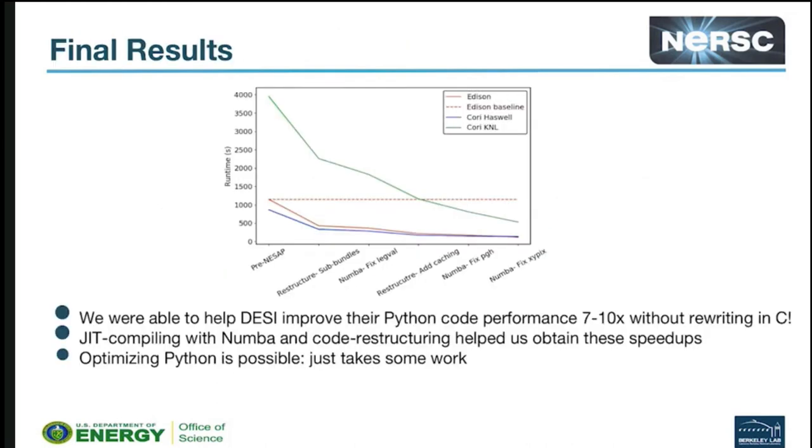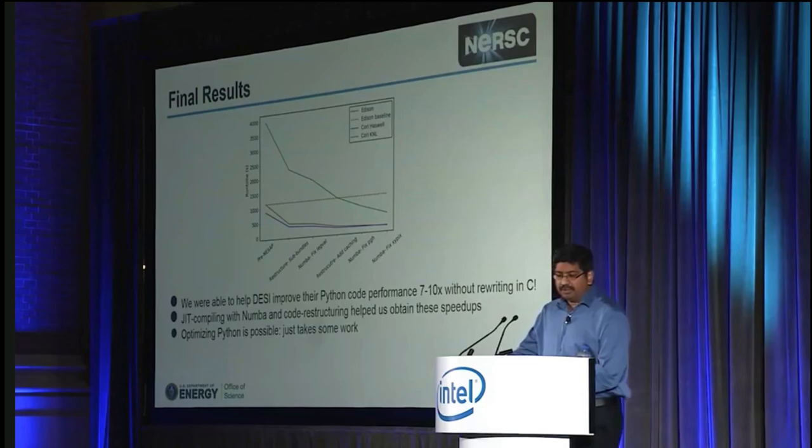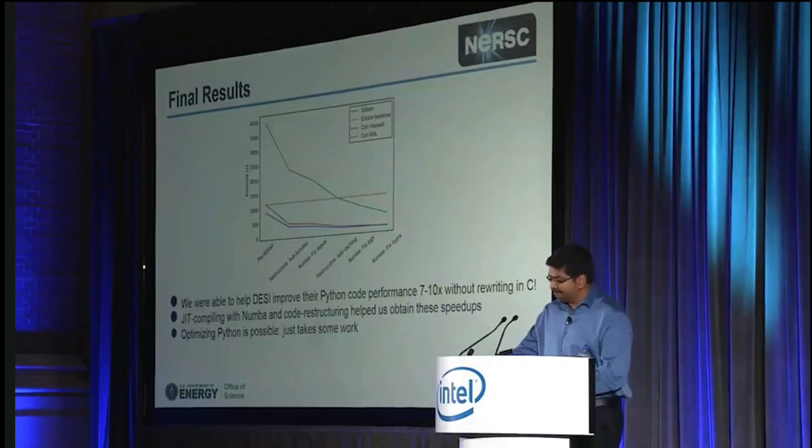So overall, over the course of the past, I would say, year or two, the DESI code has been sped up by a factor of 7 to 10 without rewriting in C. So we've stuck to Python. And a range of different optimizations have now been added. So optimizing native Python is possible. It just takes some effort. But again, the support that the Intel Python team has rendered for this particular project has been invaluable for us.